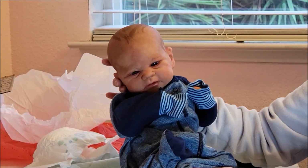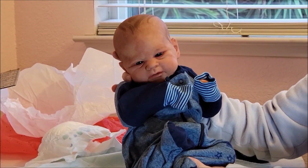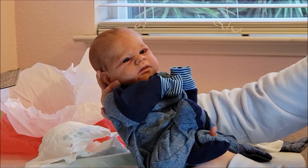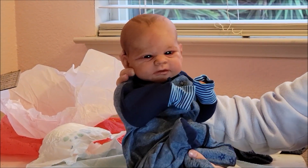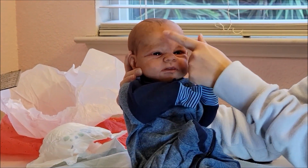He even feels really real, how he's stuffed. He's very floppy, and he seems like a newborn baby. I'm so excited to have him. I can't wait to hold him and look at him more. He looks amazing through the screen. Yeah, he looks so real. That's why I liked this kit. And he has a little strawberry mark.